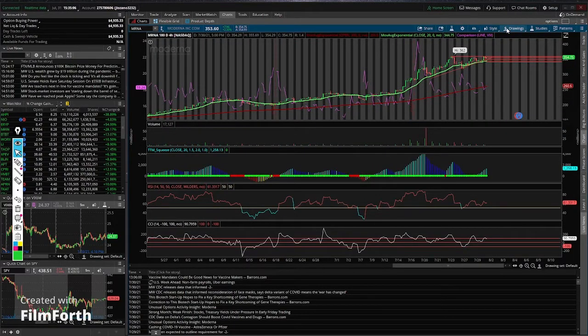So now let's look here. Let me remove all the drawings and start with a new one for you guys. So if we draw this line right here, and this one I'm going to put right here, and then we'll put this top one here. All right. So you can see the triangular pattern that we're in on MRNA. And we've been bouncing off of it. Here we had the top, the double top here, and then we're starting to get a pullback.